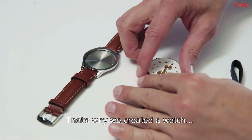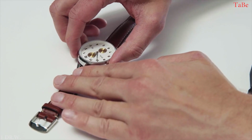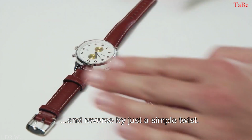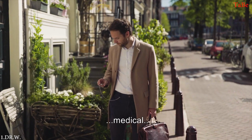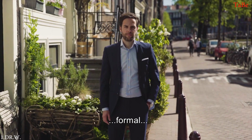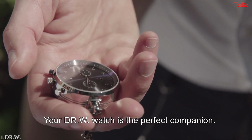That's why we created a watch that can be changed from a wristwatch to a pocket watch and reverse by just a simple twist. So whether your outfit is classic, medical, summerish, formal, or casual, your Dr. W watch is the perfect companion.